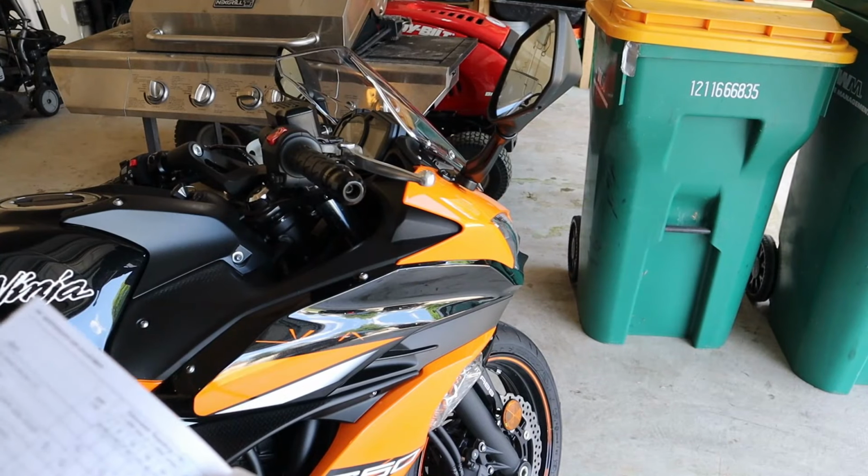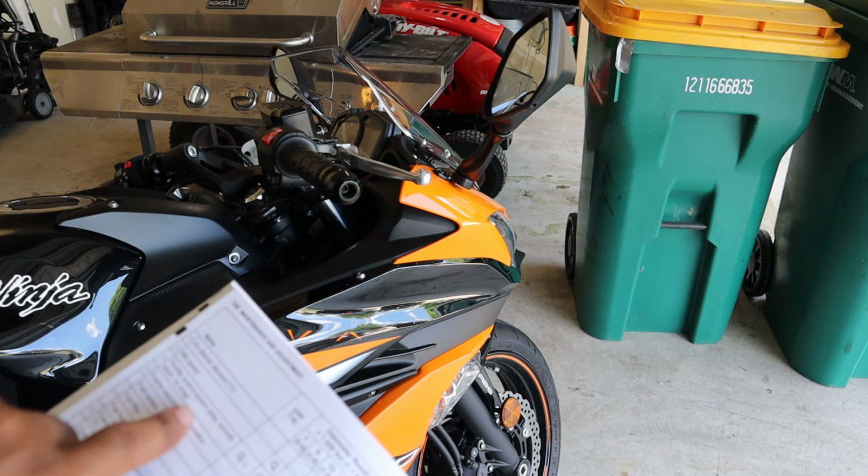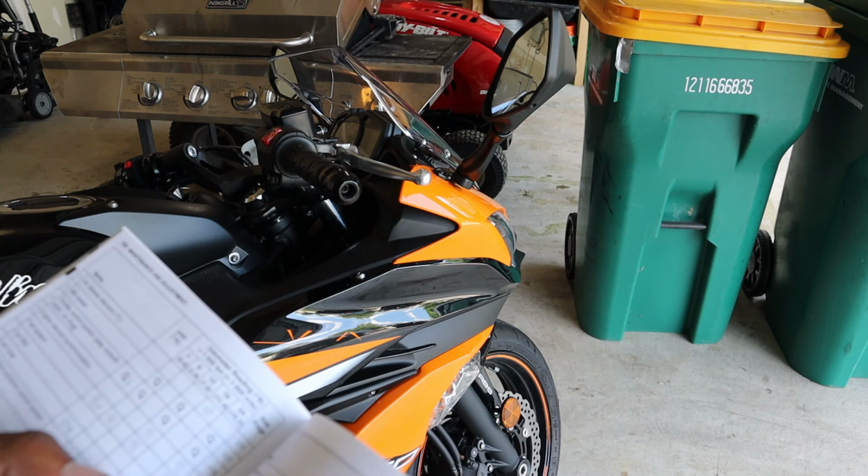So while that's draining, what we're gonna do is we're gonna go through this checklist. So we're gonna check the throttle control system, and that's just to make sure that our throttle is smooth, it has good return and no drag. So we're gonna go to page 118.